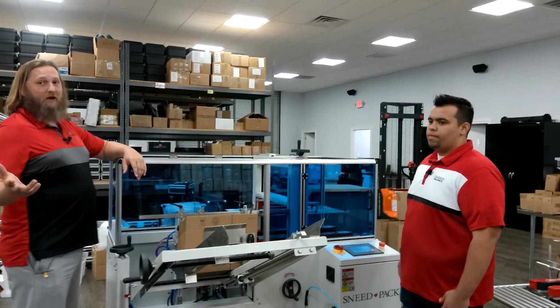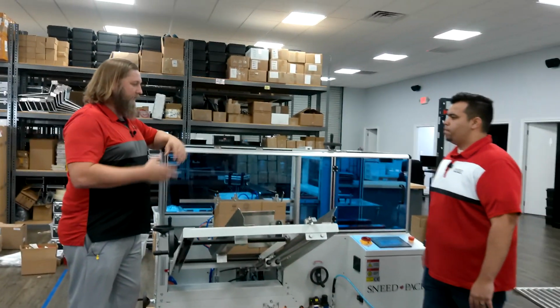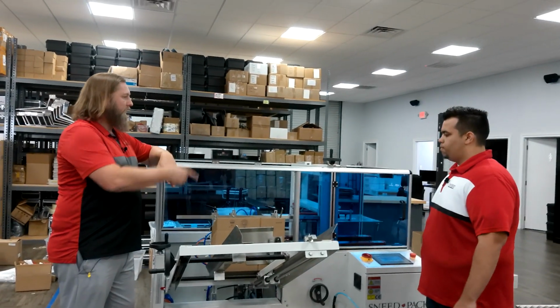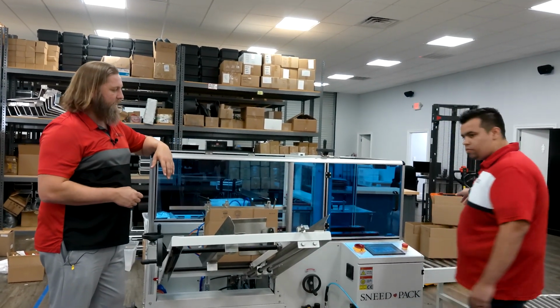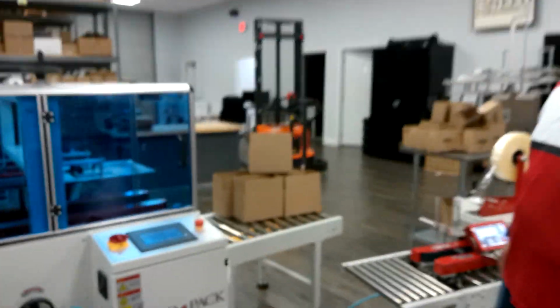And on the tape side, we have hot melt and acrylic tape, so we have tape available for the machines as well. And I know you were just getting this fine-tuned for these size boxes. This is what we're running at the show. You've run some test boxes over there. Do we want to show the people at home how this works, maybe we spit out a box or two? All right, here we go.